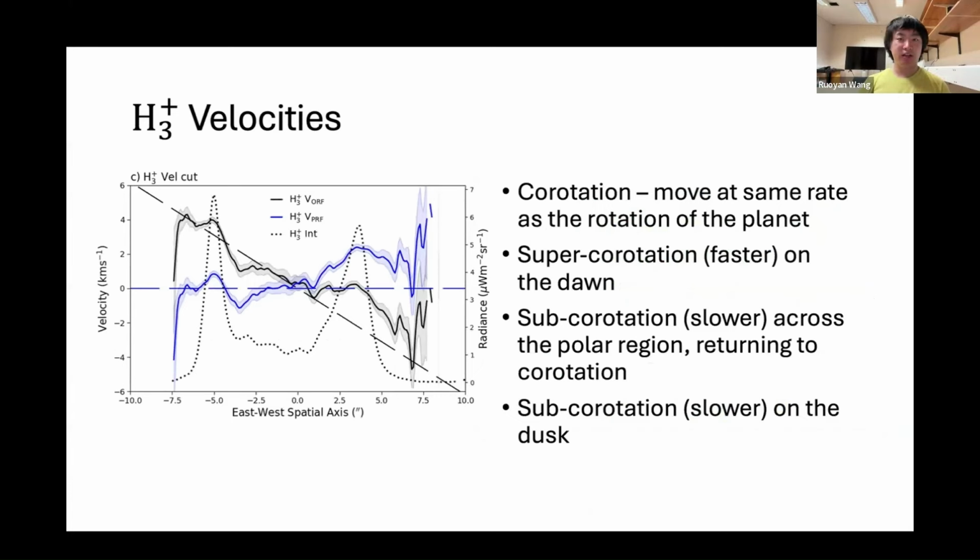Before talking about any science, when studying H3 plus velocities, you very commonly see a term called co-rotation. It means moving at the same rate as the rotation of the planet. So super co-rotation means it's faster than the planet, and sub-co-rotation means it's slower relative to the rotation of the planet. So let's see the velocity. On the dawn side, we clearly have a super co-rotation inside the main aurora peak. Outside, across the polar region, it's sub-co-rotating, then returning to co-rotating with the planet near the center, and then another sub-co-rotation on the dusk side.